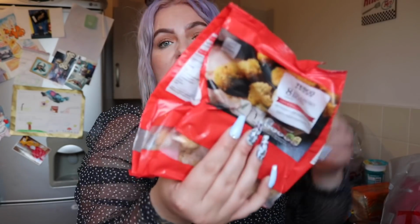And what are these? We got some more jalapeno bites. These have actually got cheese in. As you know, some words I'm just a bit like, whoa, I don't even know where to begin to pronounce that. And you lot really sound it out in the comments. And I love that, it's so nice. Now I know it's jalapeno.